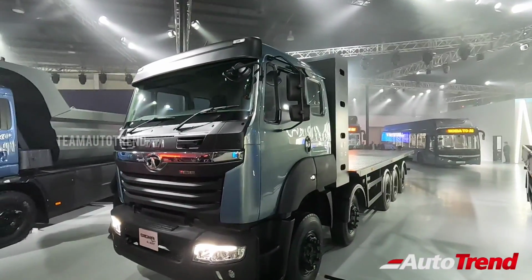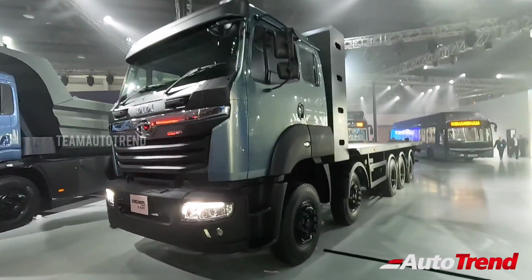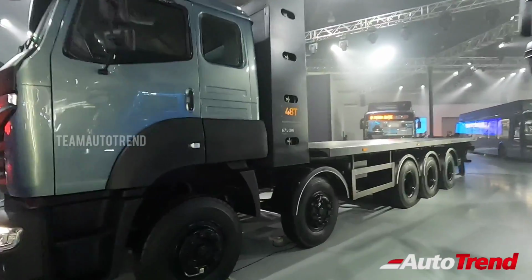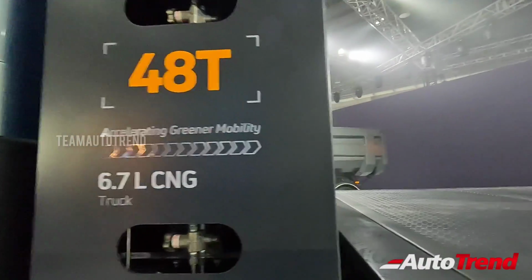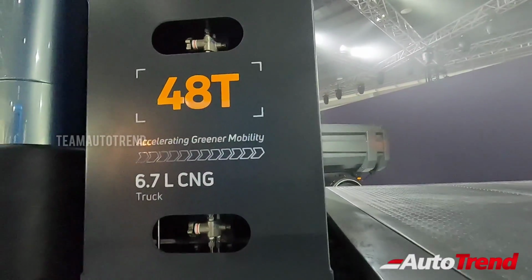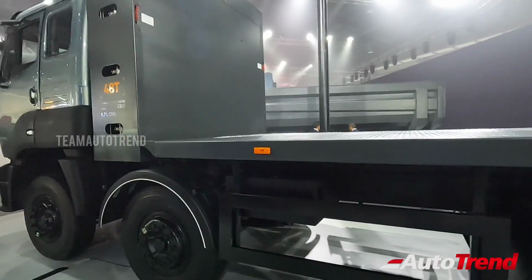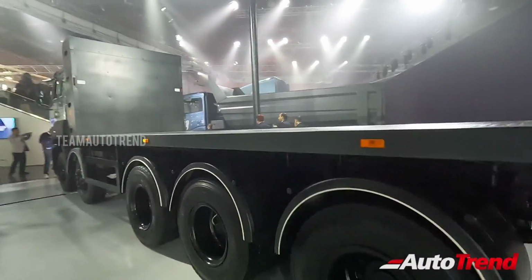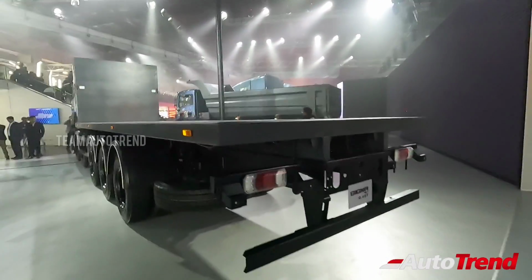Next up, talking about the big boys, at the Auto Expo, Tata Motors have also introduced the new upgraded facelifted version of their popular Tata Signa. Along with the facelift though, the Signa now gets a CNG powertrain option with a 6.7-litre engine and a total gross vehicle weight capacity of 48 tons. Now just like the regular Signa, this facelifted version will also have multiple axle and body options, also offering the options of diesel or CNG powertrains.